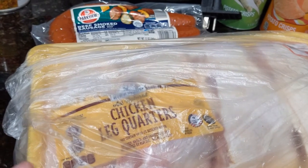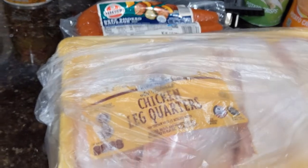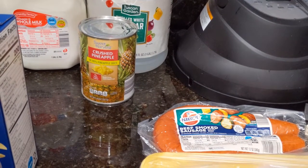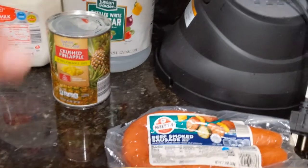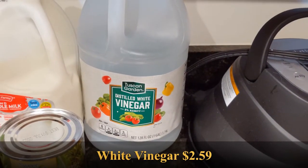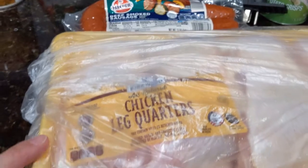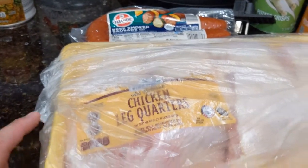So I settled for about 5 pounds of this stuff. So about 2 packs. So my first meal with the chicken and the crushed pineapple, I'm going to make in my Instant Pot, a Hawaiian chicken dish. And then behind the pineapple, I have a gallon of distilled white vinegar. And with the vinegar and the other pack of chicken leg quarters, I am going to make chicken adobo in the Instant Pot from scratch.